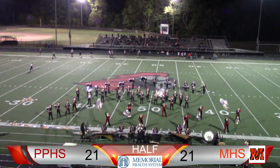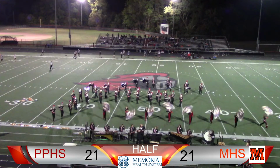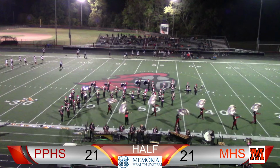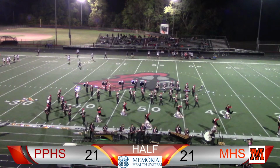Marietta football rushing, really, you can look at the totals. Marietta's probably maybe at 6 carries as a team for maybe 5 yards, just unable to get things going on the first 2 possessions.